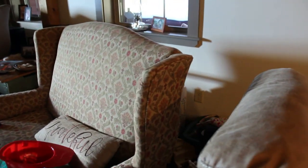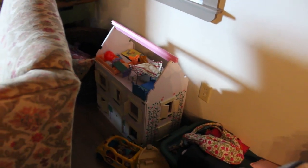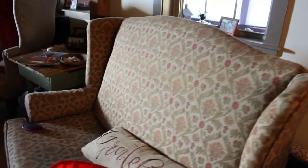Just things out a little bit everywhere. I'm sorry, I'm shadowing here. This is a toy section in behind the sofa. The girls have been playing with the dollhouse, and some of these things have been taken out and not really put back where they belong.